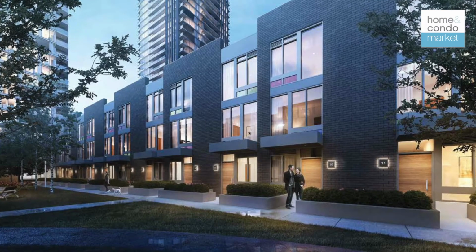And here you can just move in and start living. The community is substantially complete. There's a beautiful array of both urban townhomes and condominium apartments, and both share in some of the most fabulous amenities that we are about to share with you.